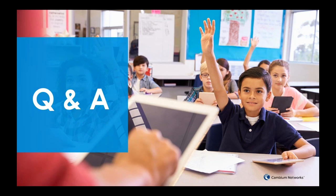It says, is Cambium developing an LTE CBRS product? And absolutely we are. We're launching CN Ranger. CN Ranger will be a third point-to-multipoint product line. I will have another webinar on that shortly. I had one not too long ago. We're doing 2 gig first in that product line. So CN Ranger will be launched in 2.5 gigahertz first.